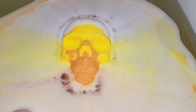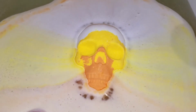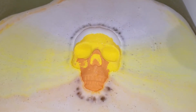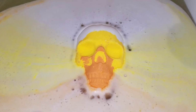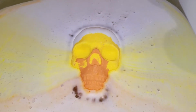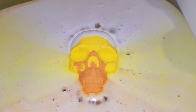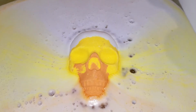So I said, you know something? Give me that big bad boy. So we now are doing the massive, massive, giant skull bomb. He's humongous. If you missed the unboxing of him, you can go back a few videos and check it out. But he is huge. He smells of a lemon meringue pie.